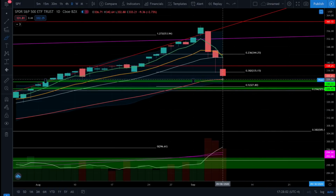Now we are still trading above the 50 EMA, which is looking like it could still offer support right around this gap fill at $330. But don't forget, when the market is crashing down like this, it's called a falling knife, and you never want to try to catch a falling knife.